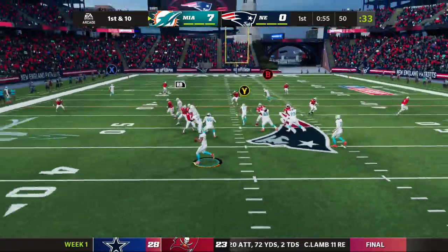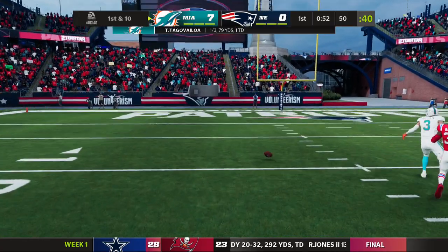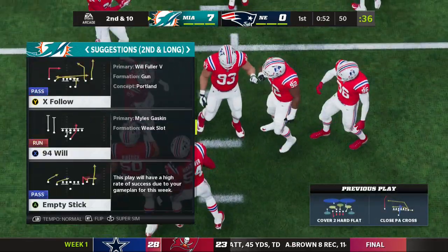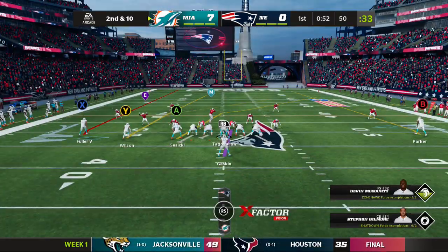After the turnover, it's Tua. He's letting this one go for Fuller. And he knocks the ball away, and it falls incomplete. It was the veteran Devin McCourty. Got a hand in there to break that one up. Here's 2nd and 10.